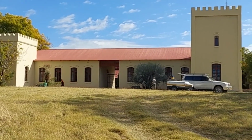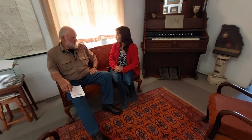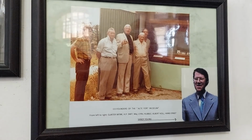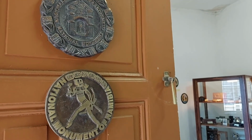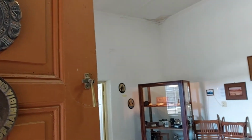Good morning, Elvira. I'm Marcus Prickett. I'm a farmer in the area, and I've been associated with the museum for approximately the last 20 years. The Bauer family from the vicinity operated the museum for quite a number of years, and when they retired they moved to Windhoek, and so we were forced to take over and run the museum, and we are trying hard to keep it going.